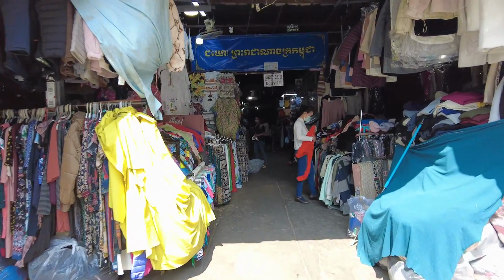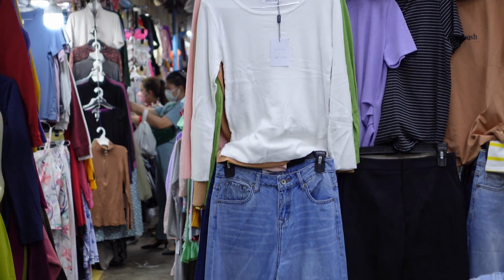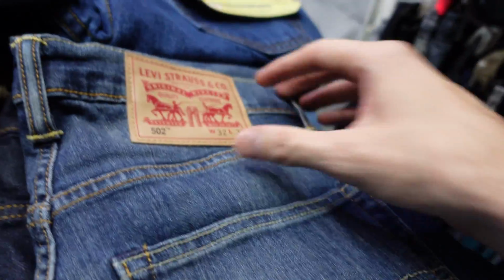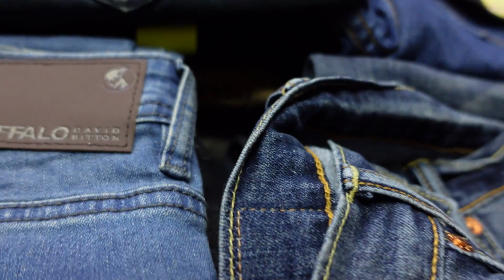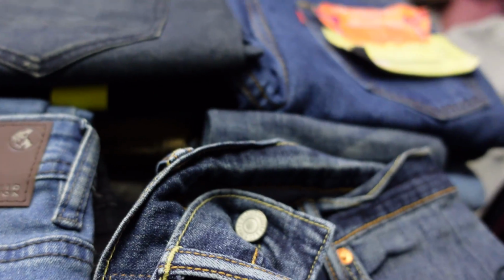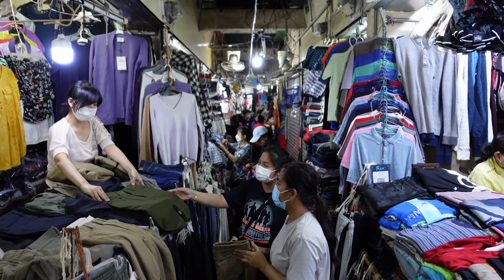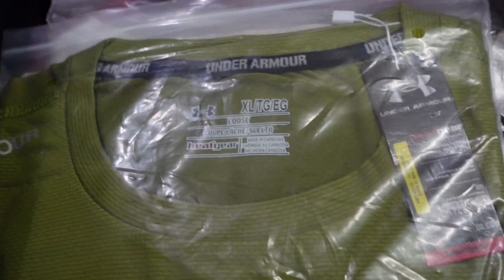Let's head back into the market to explore the clothing area, which is a pretty big area. You'll find both knockoff clothing and real brands. How will you know the difference? Inspect the items, check for double stitching, quality of materials, taste it. I think you could probably taste quality, right? That's what they say. And the cost is probably the best way to tell. Some vendors will be upfront with you, others will avoid the topic. Is this real Under Armour or fake?